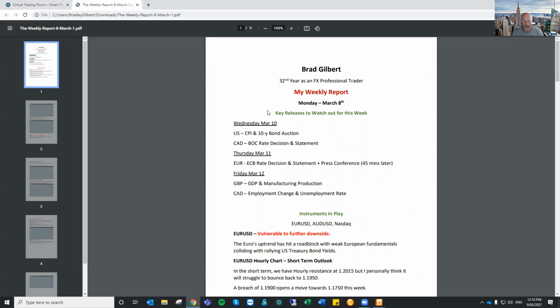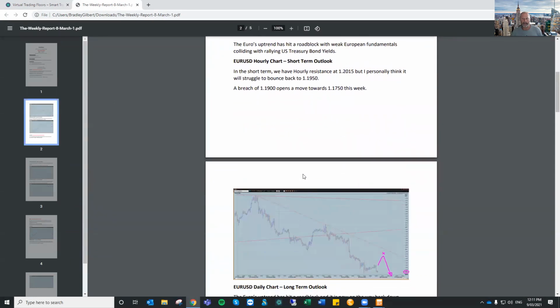But most importantly, keep an eye on the key releases for the week. We've got US CPI numbers Wednesday. There's a 10-year bond auction as well, about 4 or 5 hours later. Bank of Canada, Thursday, the ECB. Friday, some Canadian employment numbers.